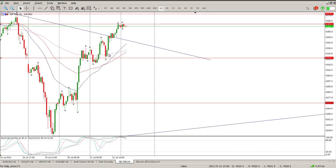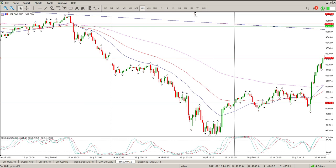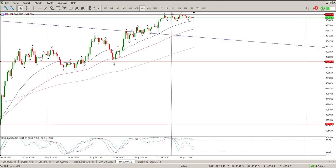the 155 EMA. So whenever you break above the 155 EMA on a time frame, you typically come back to test it, and then you get a test of it. So if you look at that on the 15, you'll see there was a move up. There was a breakthrough, and then there was a pullback. And on the 15, you can see trend was up all the time.